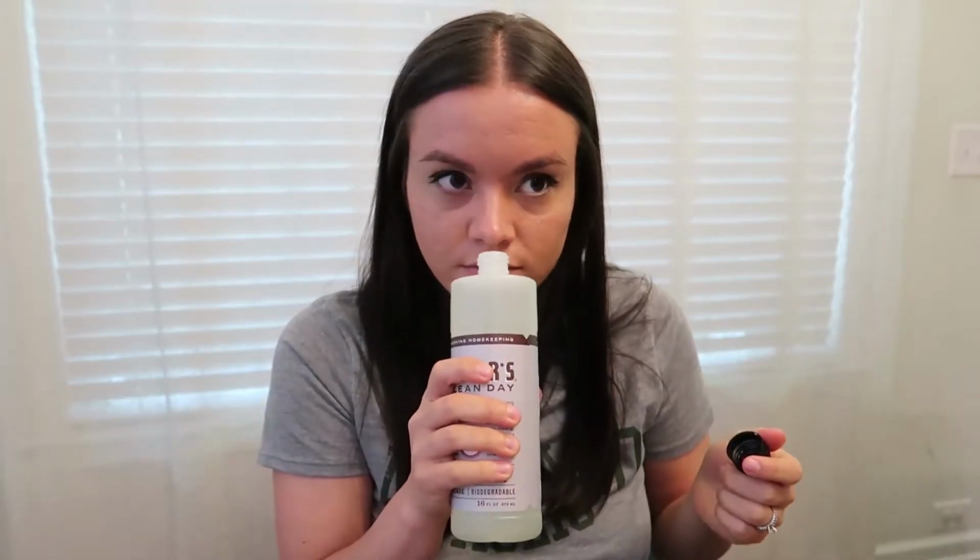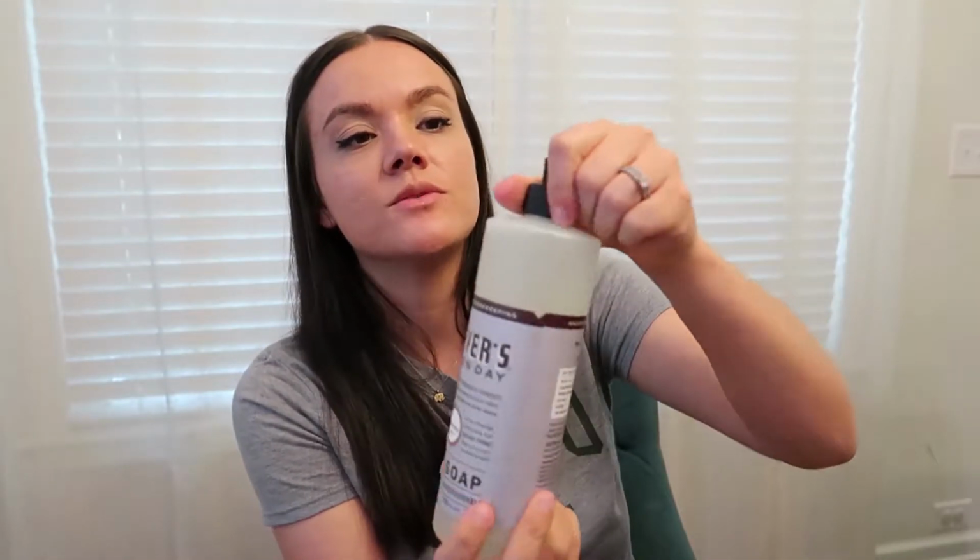In addition to the soaps, I also got a lavender dish soap that I've never tried before. And I love all the Mrs. Meyer's scents. I feel like they're all good. I couldn't go wrong. They didn't do it on this one, but Thrive will usually wrap up the top of your soaps and stuff so nothing spills, which is pretty nice.